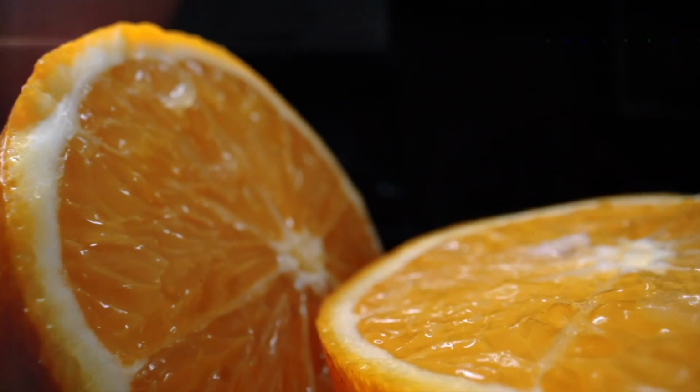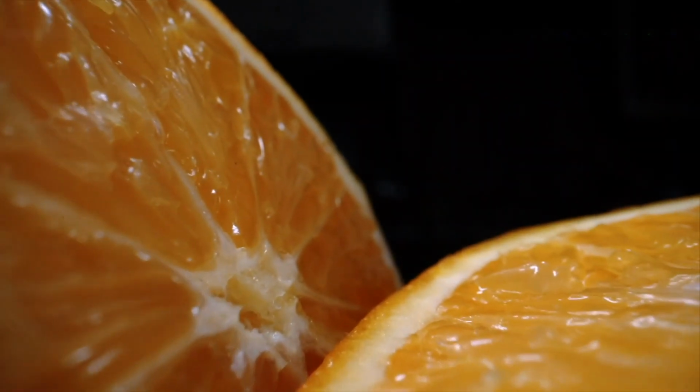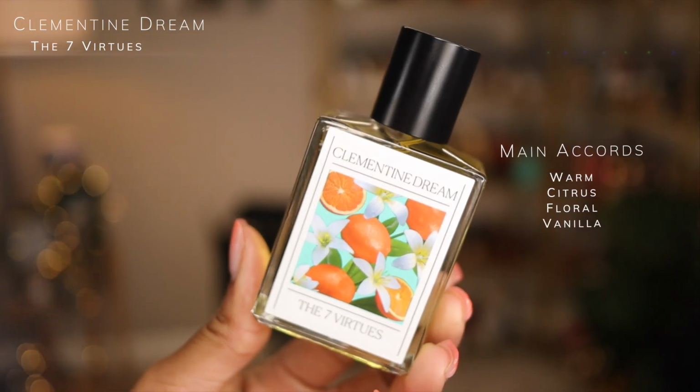Now, if you are the type that just wants a straight up orange fragrance, like you just want to smell like oranges, you would love Clementine Dream from the 7 Virtues. This one is definitely a little bit more complex than Indomitable. This is a bright citrusy orange fragrance, but it has this depth from this vanilla.